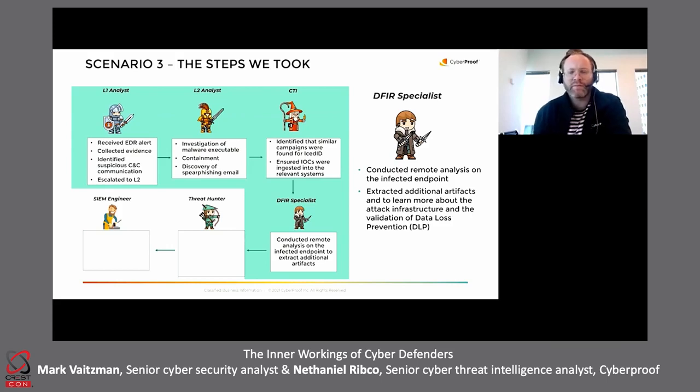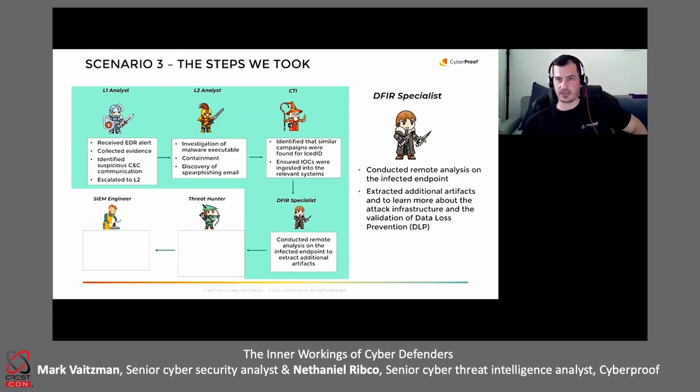And once they got it, the customers were able to action it. Meanwhile, CTI is doing the investigation. L2 found out that this attack flow was trying to install a backdoor as well, an NCS backdoor, a very old one, but working one. And all this information, including the CTI, was moved to the DFIR, trying to conduct remote analysis on the endpoint, in this case using the EDR solution, extracting some more artifacts that were found, trying to make sure that no data was exfiltrated, since ICED is a very aggressive banking Trojan.